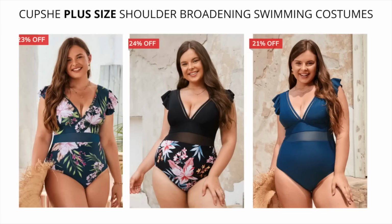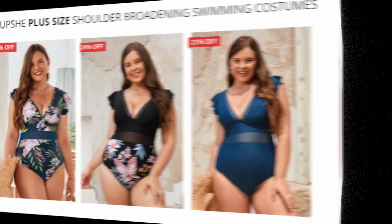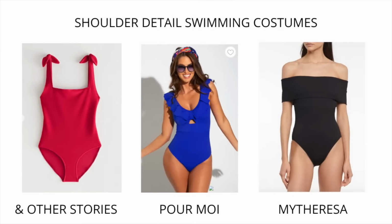They do them in plus sizes, they do them with this beautiful waistband as well, which is really going to highlight your waist, which further helps to balance out your figure. They do them with the patterns on, so they're going to be good around the belly area as well. They make the bust line look really lovely. And I also like these ones from And Other Stories, Pour Moi and My Teresa. My Teresa are a lot more expensive, but that Bardot style is really effective in broadening out your shoulders and making that waist look smaller.